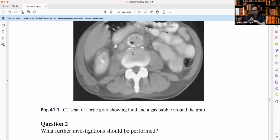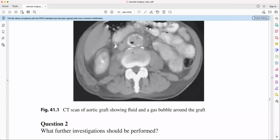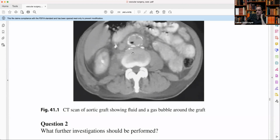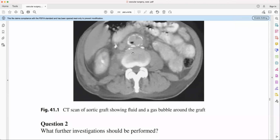Why do aspiration? To confirm the presence of bacteria, I think. No, you know the bacteria is there, but you want to know what type of bacteria, so you can give the right antibiotic. So this is culture and sensitivity. Correct. What are the most common bacteria you see in graft infection? Staph aureus and Staph epidermidis. What's the difference between late infection and early infection? For early infection, Staph aureus. For late, Staph epidermidis. Correct.